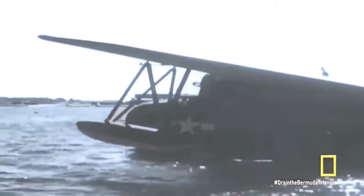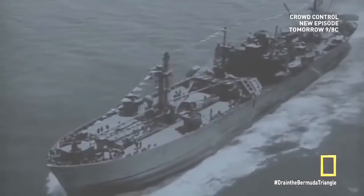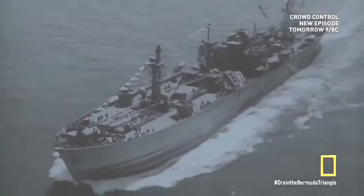We know about a half hour after taking off, there was an explosion sighted. There's a freighter out there that recorded seeing an explosion midair. When the vessel got on site, they didn't find any debris. Either the aircraft sunk or portions of it were carried away by the Gulf Stream.